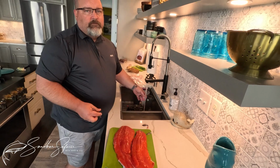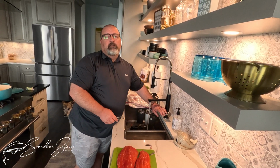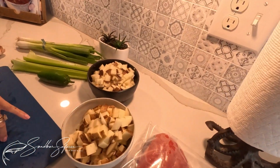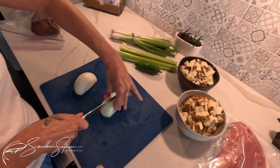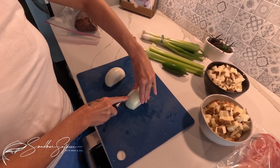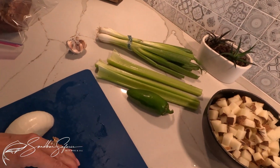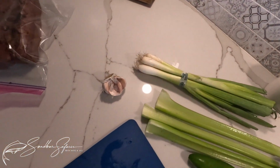That's it. So we'll do this other fillet. And then Miss Jill can take over and show you how to do the rest. So we got 2 diced russet potatoes with the skin on. Now what are we doing? Dicing a whole sweet onion. All right. And then we're going to move on to the jalapeno, celery, green onions, and some garlic.